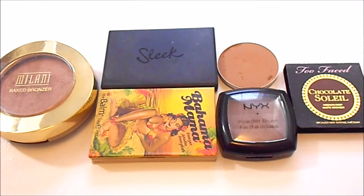So the contours I currently have in my collection would be the Milani Matte Baked Bronzer in Sienna, Sleek Contour Kit in Light, the Balm's Bahama Mama, MAC Sculpting Powder in the shade Sculpt, the NYX Powder Blush in Taupe, and the Too Faced Chocolate Soleil. My ideal number for this category would be 4.